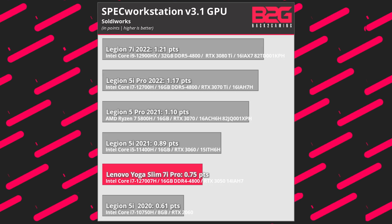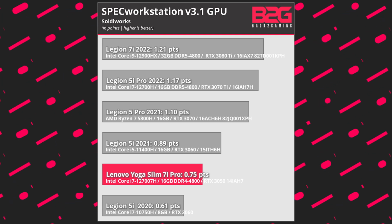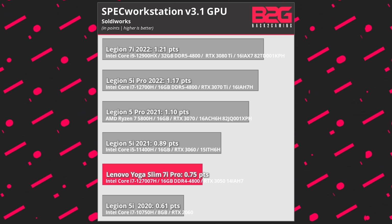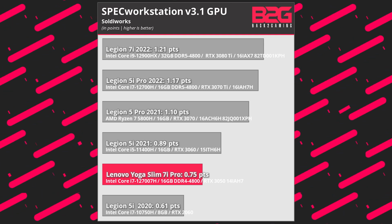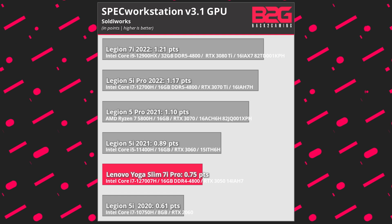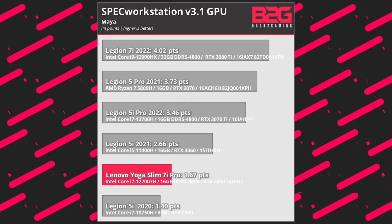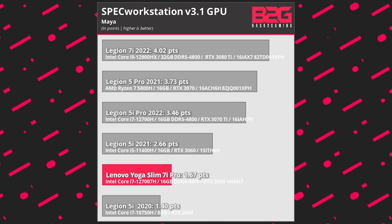GPU accelerated applications, particularly CAD and CAM software, specifically SolidWorks, score only 0.75 points. But take note that this is a very heavy test, and even a Legion 7i with a Core i9 and a mobile RTX 3080 Ti can only push 1.21 points on this benchmark. This goes the same for 3D modeling software like Maya, where again we see the limitation of the GPU.